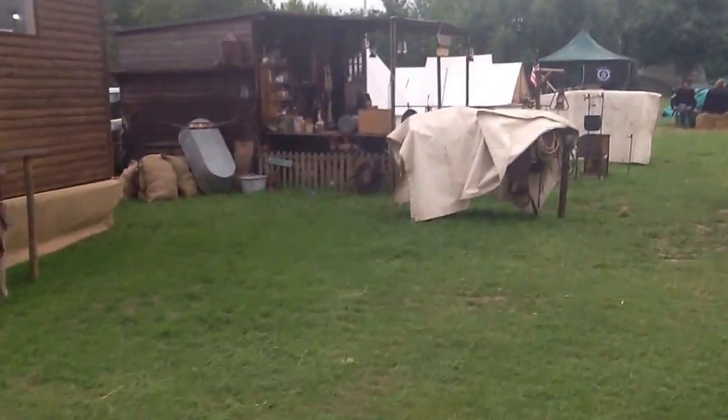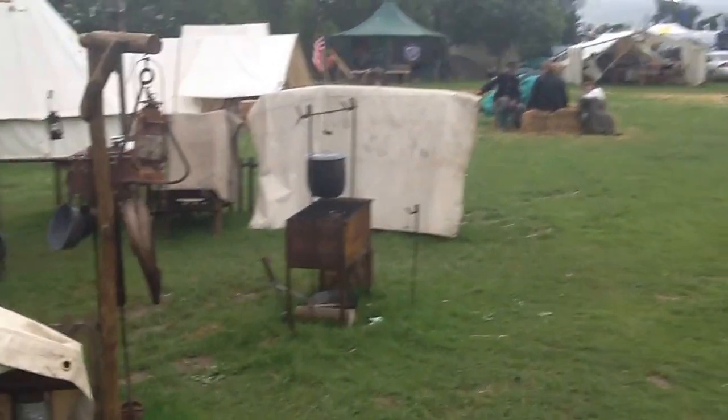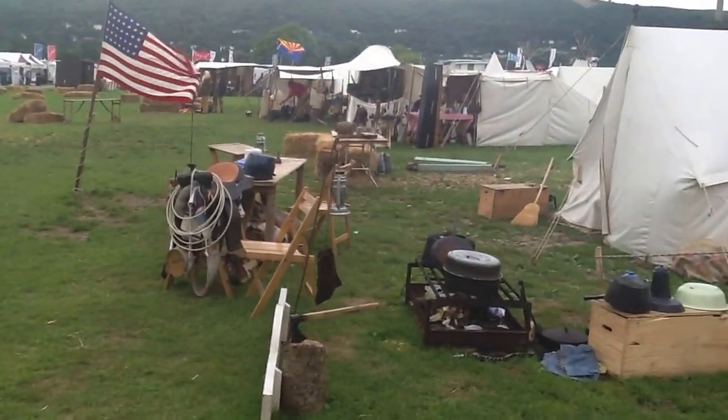Okay, then we're just moving back to what we call Cavalry Corner. We just have a small detachment here. And then this will then bring us up to the main High Street or thoroughfare, which is directly down there.